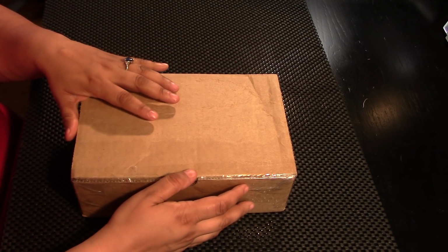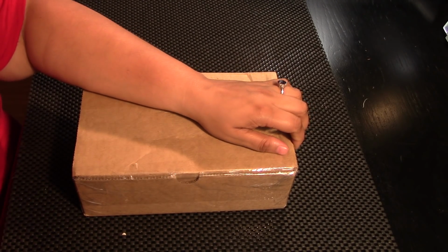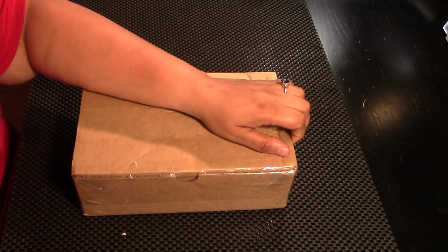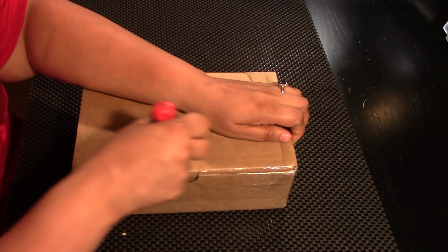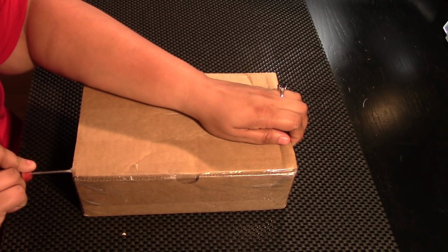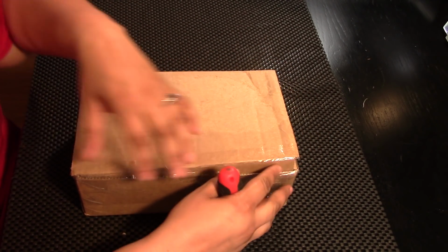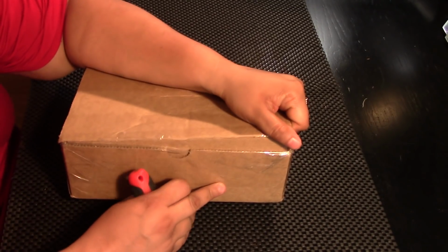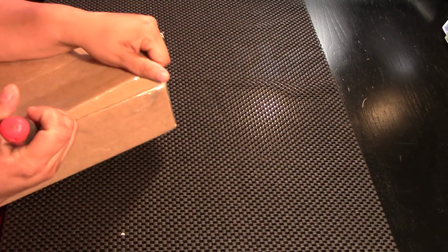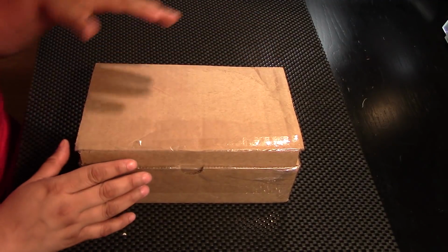May 2019. So I was on a trip, and this box came while I was gone, so it's a little smidge late, but I think it literally just came on Saturday. So not too late. The box, I cut off my label, but it is a little bit rough. Let's see what's inside.